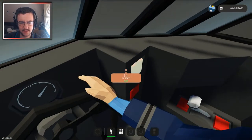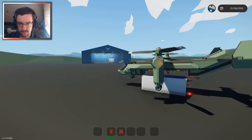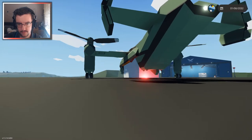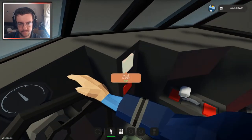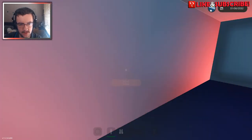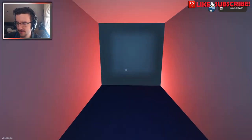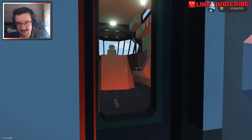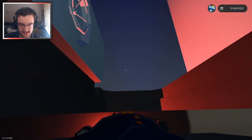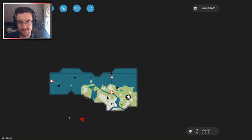Oh, we added lasers, didn't we? There we go. That's one of the things. Okay. So, realistically, if I open this door and I open this door, we can actually pass through. If we go the other way, we can still pass through. Therefore, we can use this as a place for passengers, I guess. Yes. Okay, it works. Sure.